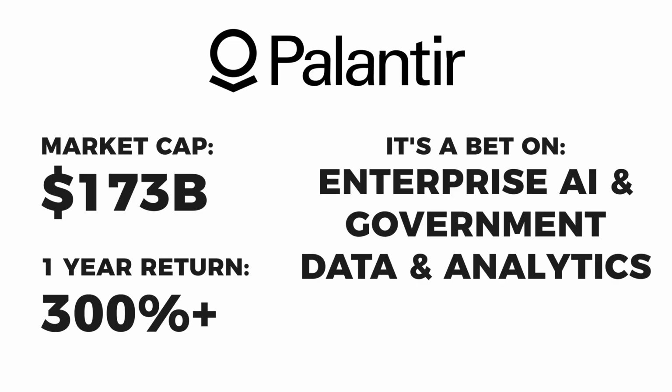If we start with Palantir, Palantir is around 173 billion in market cap, and they're up over 300% over the past year. But in general, adding Palantir to the Nasdaq 100 is a bet on enterprise AI and government data analytics continuing to be a secular trend that grows. And to me, that's a pretty safe bet.